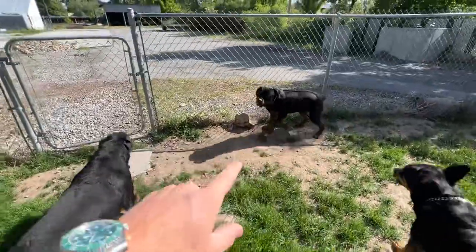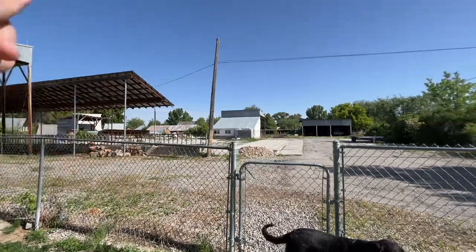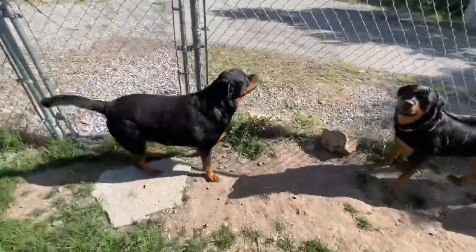So we are gonna go out and check on the animals. I'm gonna give you guys an update on the goats, the chickens, the ducks, and something else I'm trying to catch right there. So what do you guys say we head out back? Okay, let's go.